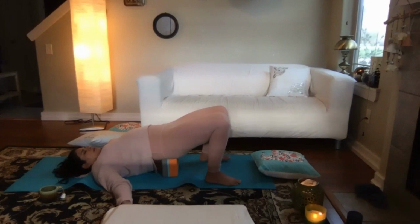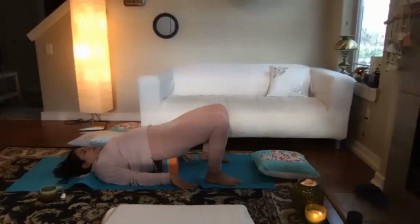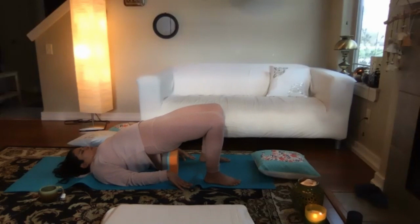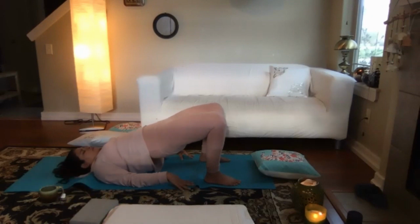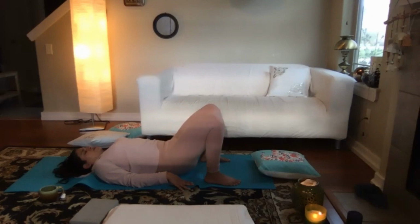And we'll get into one little active bridge. So arms go alongside, palms face up, palms face down. And we lift the hips up, hold for 4 or 2 or 1 breath, as much as you want. Use that time to slide your prop out away from underneath your spine, and then rolling down vertebra by vertebra.